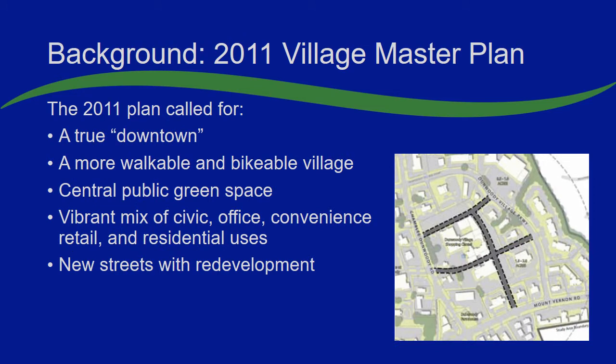The background here is the 2011 Dunwoody Village Master Plan. I know a number of people in the room were part of those public meetings, and that plan was officially adopted by City Council. Really, everyone agreed as a part of that the long-term vision for the village was to be a more mixed-use, walkable place, really the heart of Dunwoody and sort of the downtown. So we're not here to change that vision. We know everyone agrees, but we're here to talk about the zoning changes that are necessary to make that happen.